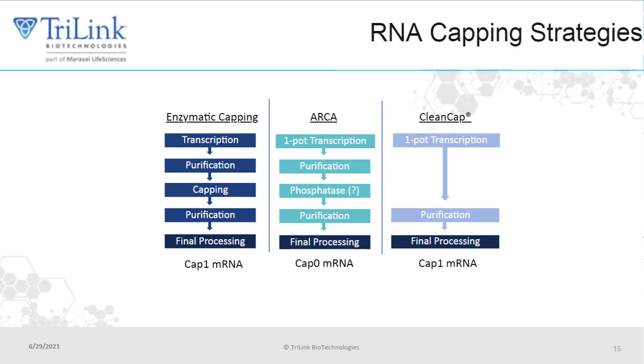To review, each capping strategy has an impact on the mRNA manufacturing process. Enzymatic capping requires 2 additional enzymes to achieve a Cap1 structure, and it also requires an intermediate purification step to remove magnesium and other IVT components prior to the heat denaturation of the mRNA structure for best enzymatic capping results. In the middle, an ARCA one-pot transcription allows for a Cap0 mRNA, but at moderate to low capping efficiency. As such, this means that 20% or more of your mRNA molecules contain a triphosphate on the 5' end, which may trigger extra immune responses.